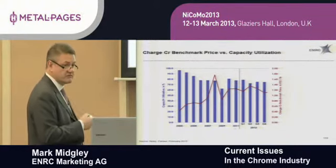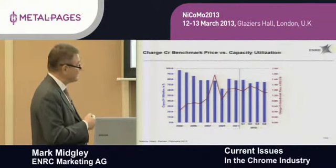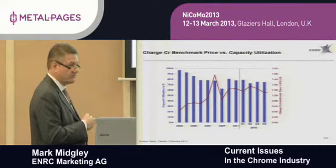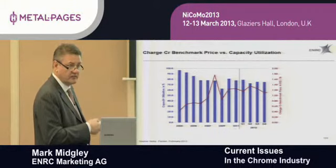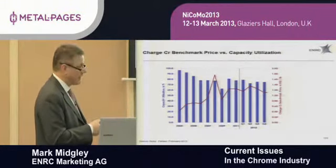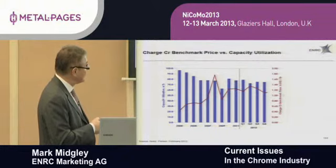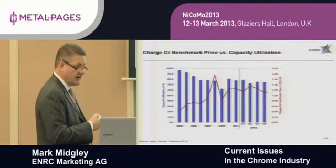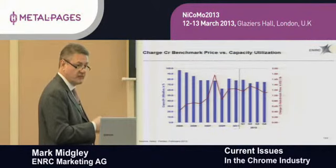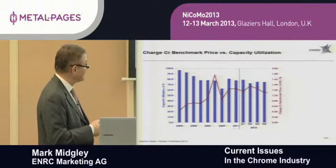Unfortunately, the correlation between the benchmark price and capacity utilization over the last 2 years has tended to diverge rather than converge. In the past, you used to have a high capacity utilization, and that was always a very good indicator of price. Now, where you see these price increases, they've been for other reasons. These have been due to shortages of power, cutbacks in South Africa, which have tended to be factors which are short-term in affecting the price rather than long-term fixes for supply-demand.